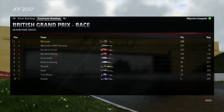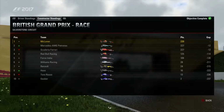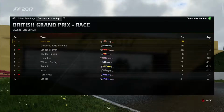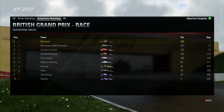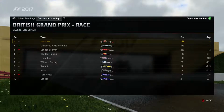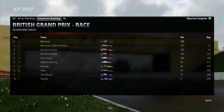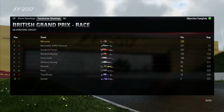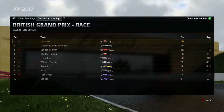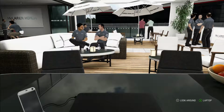In the constructor standings, Mercedes actually now draw level with Ferrari, so now both teams are only 12 points behind us. So we need to get back on form to prevent any more losses of points, because like I've said it before and I'll say it again, I want to bring both championships back to McLaren in season 3. So we're going to need to see how that goes as we now move into the second half of the season, because the British Grand Prix was of course round 10.